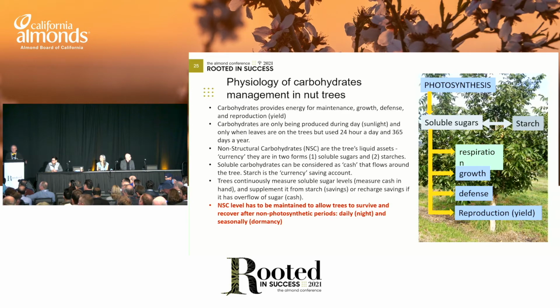And you can see it here. You have photosynthesis. It produces soluble sugars, and those soluble sugars go to respiration, growth, defense, and reproduction. And also, I didn't put it here yet because I don't know how to measure it accurately, they also go underground. They release carbohydrates to the soil, providing a lot of energy for microbe interactions and so on. They make their own habitat by using those soluble carbohydrates.